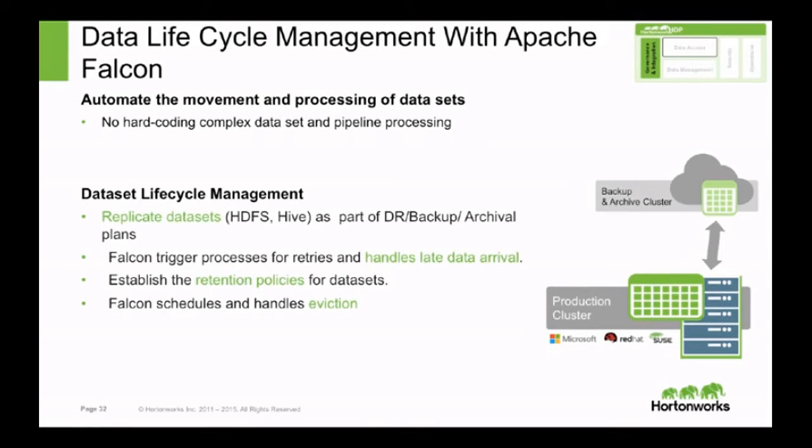Data lifecycle management is also important for an open enterprise Hadoop implementation. With Apache Falcon, an organization can automate the movement and processing of data sets in and out of Hadoop. Falcon offers DR, backup, and archival capabilities through replicated data sets for HDFS and Hive. Falcon also provides trigger processes for retries and handles late data arrival. Hadoop administrators, when leveraging Falcon, can set up data retention policies and even schedule and handle eviction of data.